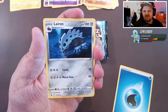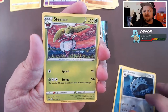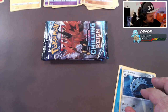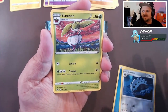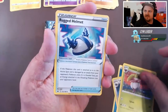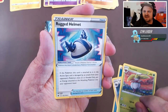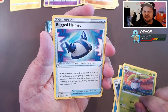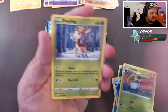All right, we got a Larion drinking some water. Hey, there you go. We got a Steenie. Who is this artist? Tomokazu Komiya. They love doing this art. It's a different style than what we normally see. Rugged Helmet: if the Pokemon this card is attached to is in the active spot and is damaged by an attack from your opponent's Pokemon, put energy attached to the attacking Pokemon into your opponent's hand. Oh, okay, so you get rid of someone's energy, basically.